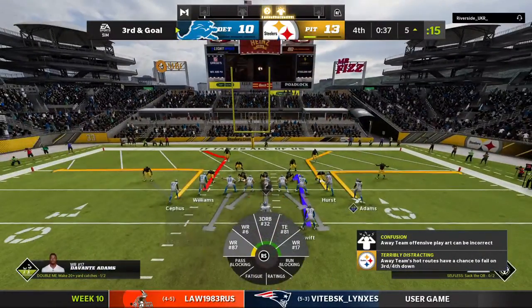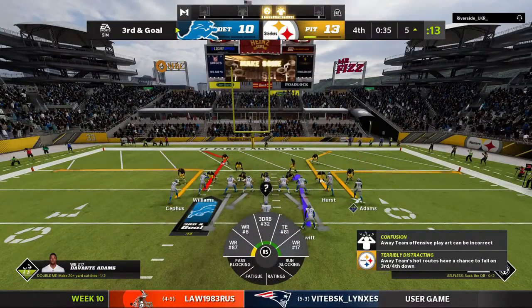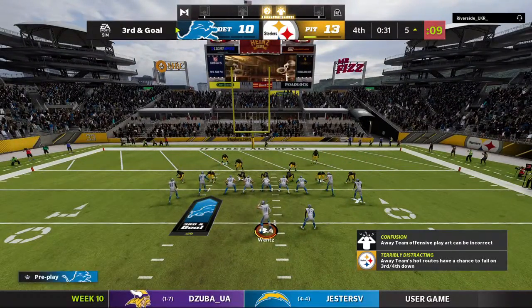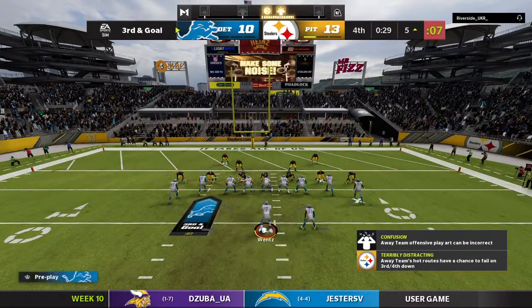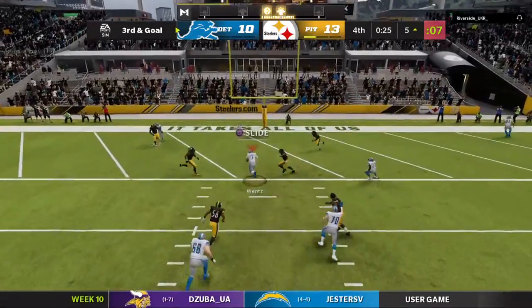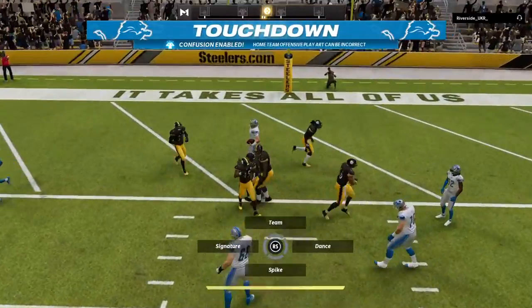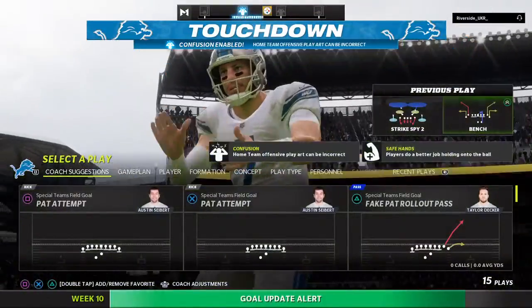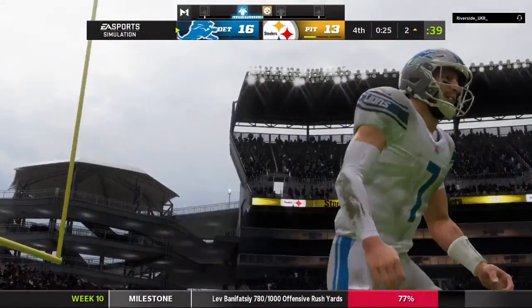Well, they'd really like to make the short field pay off. We'll see if they can, but this is 3rd and goal. To throw is Wentz. He takes it across for the touchdown, and they've taken the lead late in the final minute of the 4th. Wow, wow.